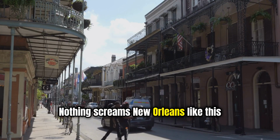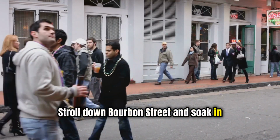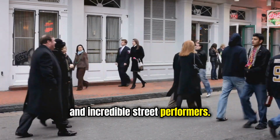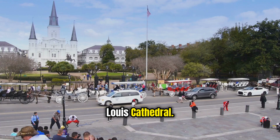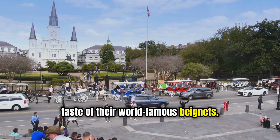Nothing screams New Orleans like this historic neighborhood. Stroll down Bourbon Street and soak in all the live jazz music, vibrant nightlife, and incredible street performers. Don't forget to snap a pic at the iconic Jackson Square and check out the stunning St. Louis Cathedral. Next, let's head over to Café du Monde for a taste of their world-famous beignets.